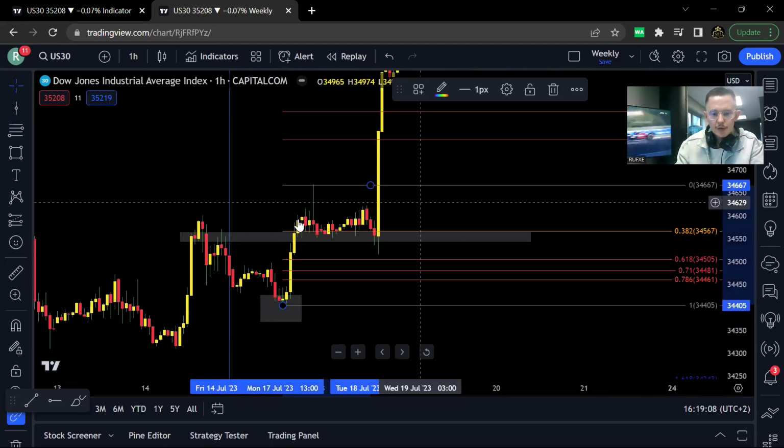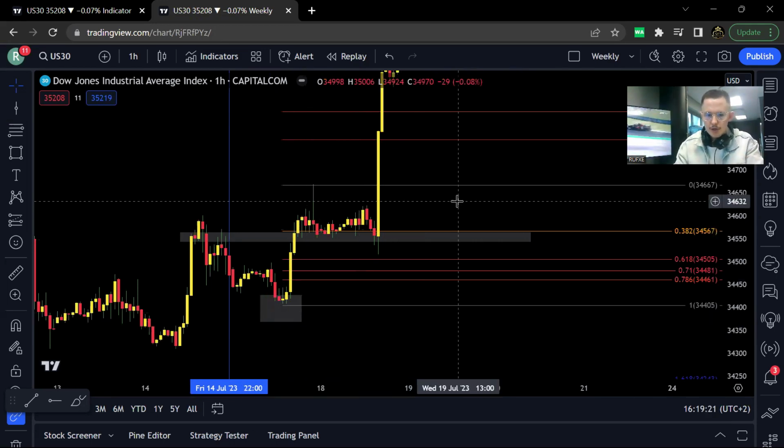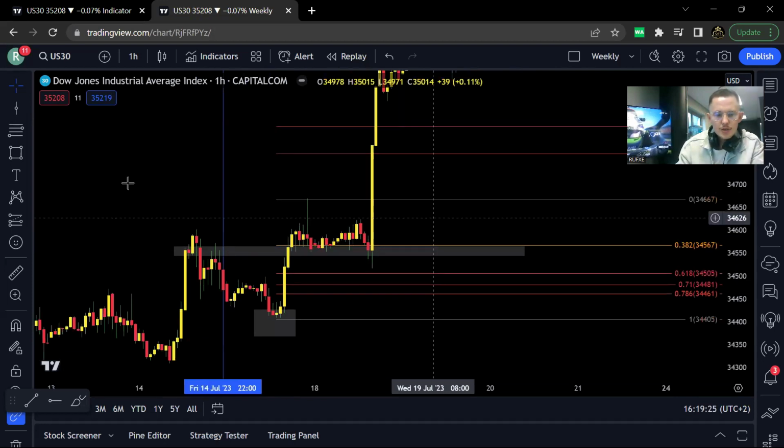So all we had to wait for is, once again, what level will we be respecting? So most of the time, if the price buys from 61 to 78 fib, we already have a 38% fib following that, due to a buying level, continuation level, buying level, continuation level. So then we had a nice continuation.